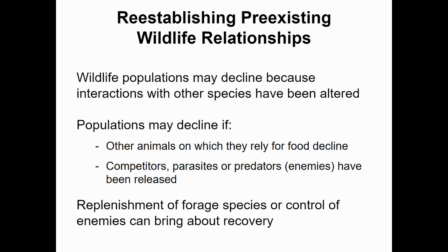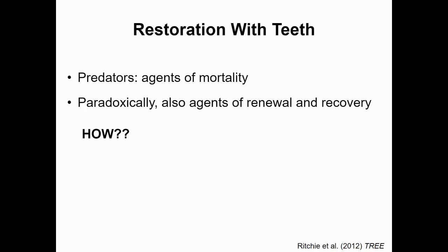So it's important to find that right pre-existing relationship between the animals and even the plants that exist in that area, and get rid of and control those enemies that weren't the natural way. Predators are often thought of as agents of mortality. They're going to kill off the animals. But what we've actually found is it can be really helpful sometimes to restore wildlife populations.